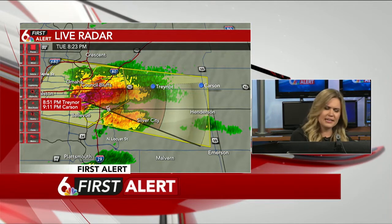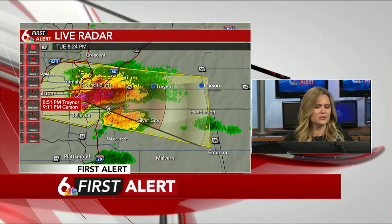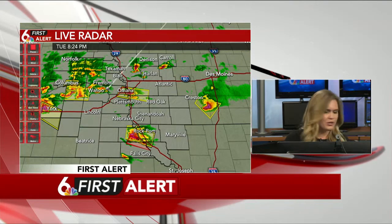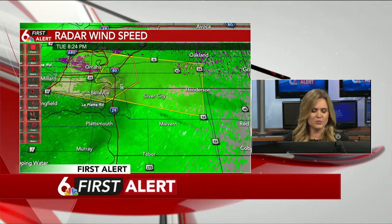And we are seeing a couple of reports, videos coming in that do show some signs of rotation here with this storm. The National Weather Service hasn't issued anything in terms of potential tornado wording on it, but it is something that we're going to watch really closely here. Let me pull up the radar velocity so we can see what's going on here.